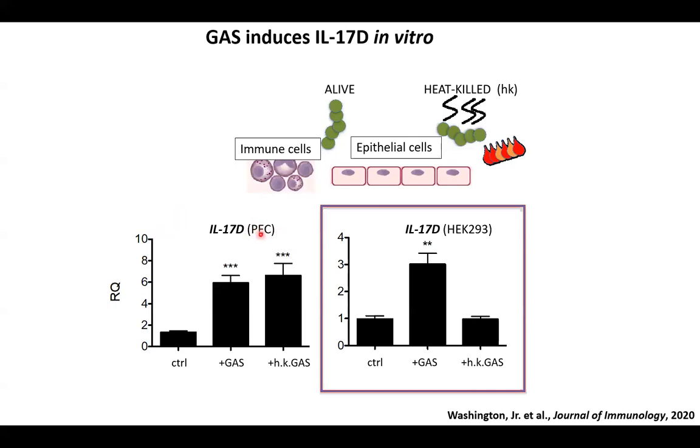If you take peritoneal exudate cells, these are macrophages, and you stimulate with group A strep, you can induce 17D. But if you stimulate with heat-killed group A strep, you can induce it as well, because a toll-like receptor doesn't detect living or dead cell, can't distinguish living or dead, right? The toll-like receptor can detect LPS or peptidoglycan and get stimulated. However, in epithelial cells, you only produce 17D when there's active infection. When you use heat-killed cells, you don't stimulate 17D production.